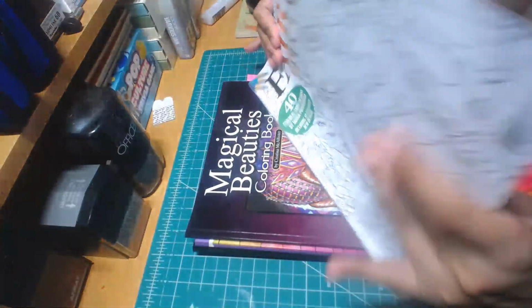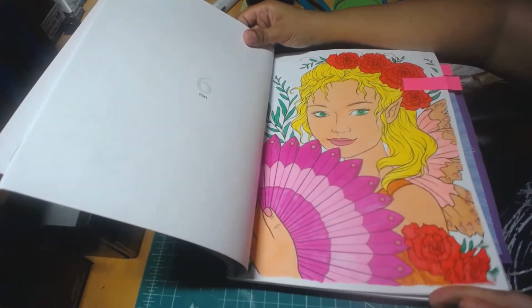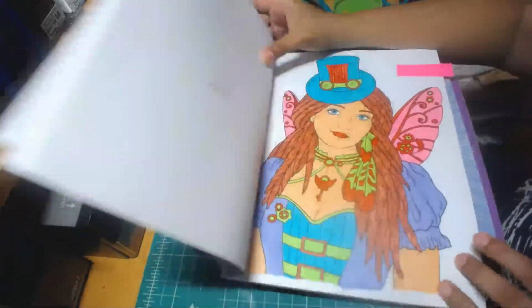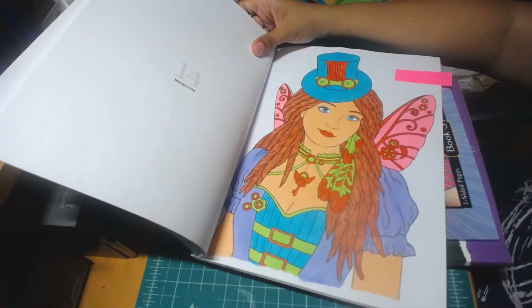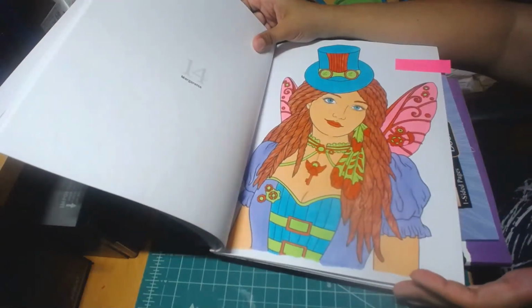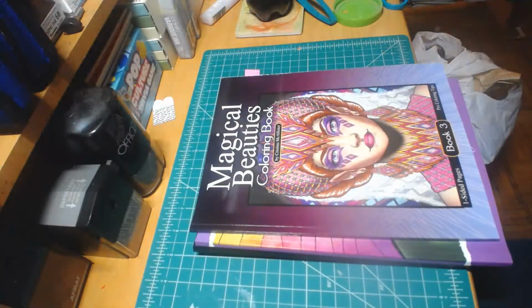I did this pretty girl with Copics and Monelli's. Then I did this one, which is like the steampunk one, with some Monelli's, and I finished up doing her skin with Copics. I'll tell you right now, for skin tones, I like using my Copics. Those are five good books. You like them.